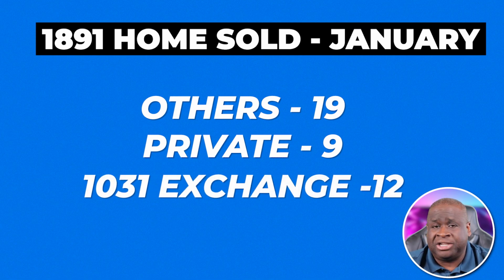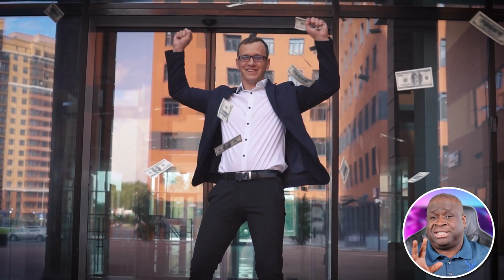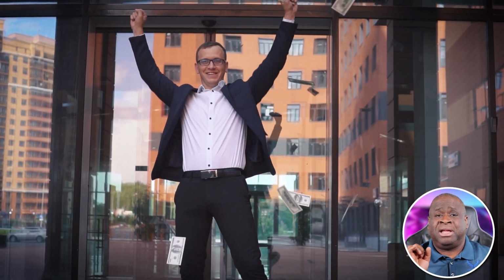1031 exchanges, we had 12 of those. And what a 1031 exchange is, this is like you have investment property, you sell it. This is the way the rich stay rich because they don't have to ever pay taxes. They can keep exchanging these properties. So they sell one and then they identify other properties and then they buy them. It's a pure pass through and they never have to pay taxes. That's how the rich get rich. Learn about it. It's not one of the things I specialize in, but I know someone who's what's known as an intermediary.